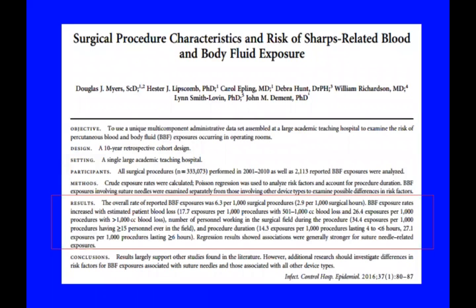So this was a study. There's actually two parts of the study. I'm going to mention the other part at the end of this section. But this was a study at a single academic medical center over a 10-year period, looking at their administrative database. And they looked at about 333,000 surgery procedures, and they looked at a little more than 2,100 bloodborne pathogen exposures that they analyzed. And they came out with a rate of about 6.3 bloodborne pathogen exposures per 1,000 surgical procedures.